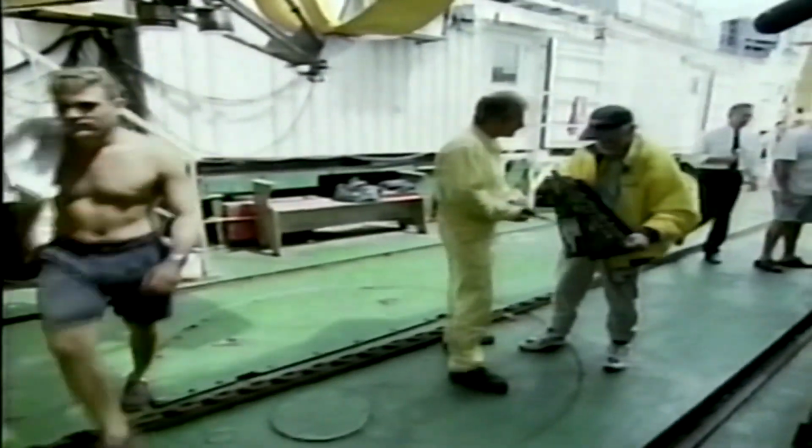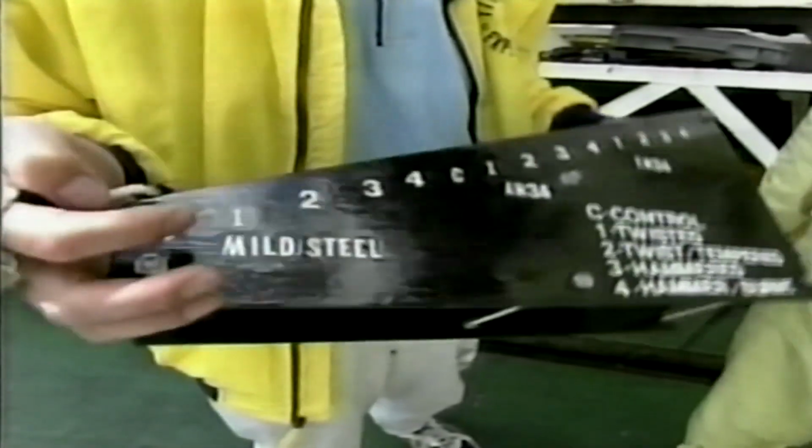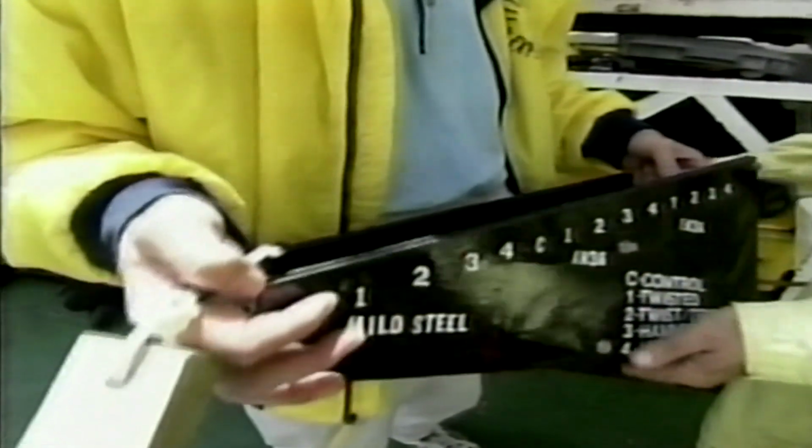What is it? For this expedition, Dr. Cullimore will test several types of metals to see which the rusticles prefer. He's built a platform with various steels for the rusticles to dine on. We've got a really tough steel. We've got a very strong steel. We have a mild steel. We have steels that have been twisted and bent and tempered and burnt and hammered. And what we want to do is see whether the way that we've treated the steel affects the way the rusticles first grab onto the steel.